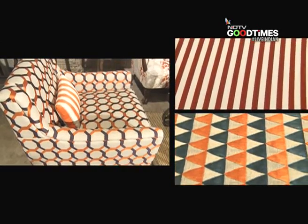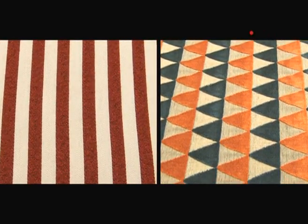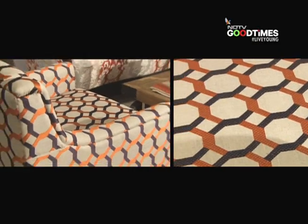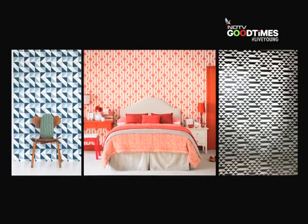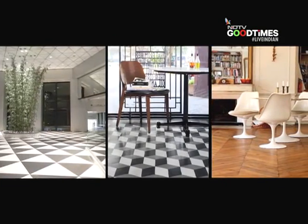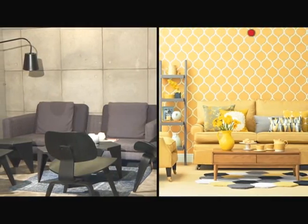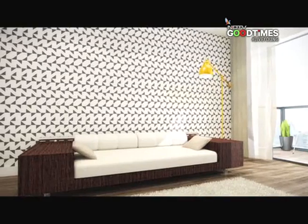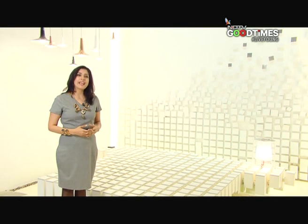However, if you want the prints and geometrical patterns to stand out, you could opt for the same fabrics in brighter hues. You could also pick bright wallpapers like these. Our tip when it comes to bringing geometry on your surfaces is, small apprehensive moves are ineffective. Go big and bold.